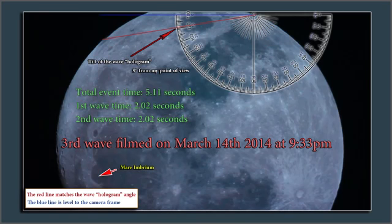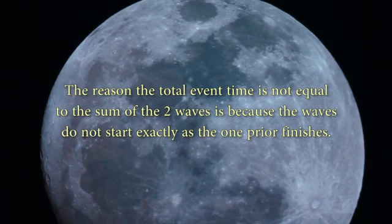Here comes the third wave event. It was filmed on March 14, 2014 at 9:33 p.m. The total event time lasts 5.11 seconds. The first wave lasts for 2.02 seconds, the second wave for 2.02 seconds. So the two waves actually last identical amounts of time, which now that I'm looking at the math, doesn't quite add up right, but you've got to understand, I'm coming as close as I can, measuring frame by frame.